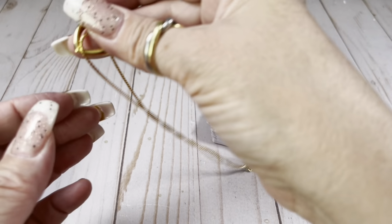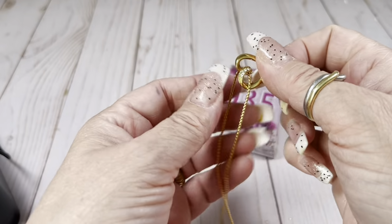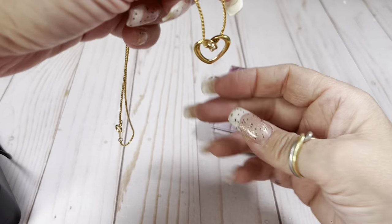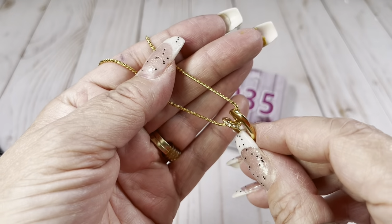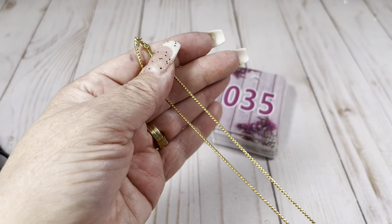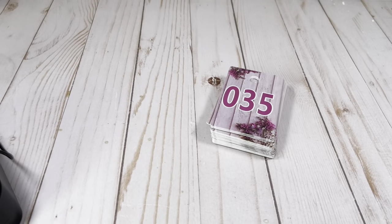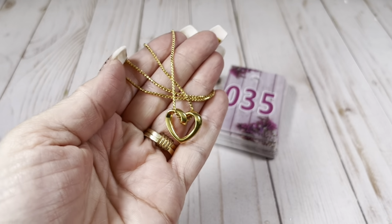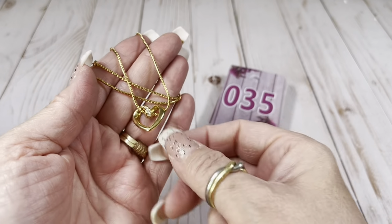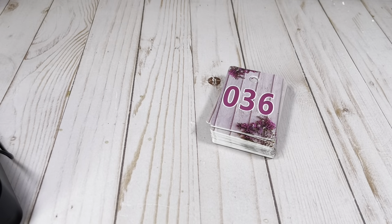We have a little cutie heart. Okay, I'm having issues. How does it go? Like that? Okay, like this? That's kind of neat. Goes like through the heart. That's cute. A little gold tone chain. It looks like the chain has a mark on it. Avon. The chain is Avon. I don't know if the pendant is. She did a lot of moving around of stuff. It could be. How about $3? I don't remember what I asked for these. I hope I'm going less.